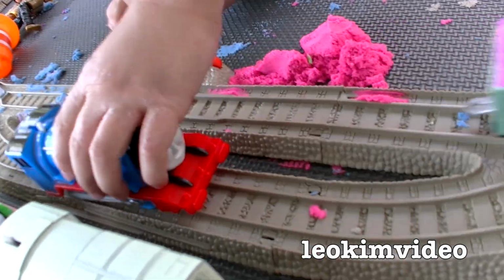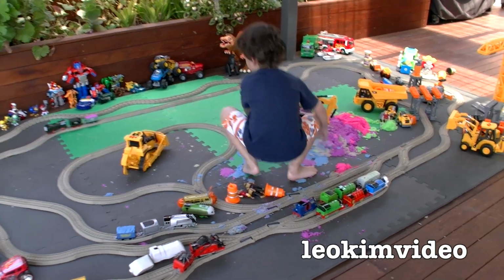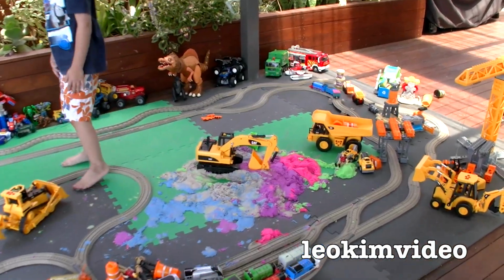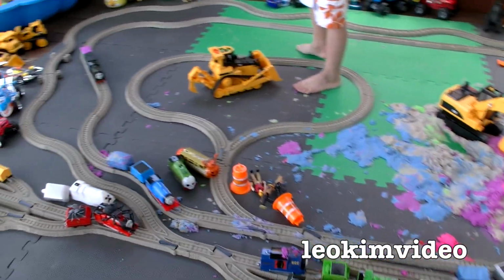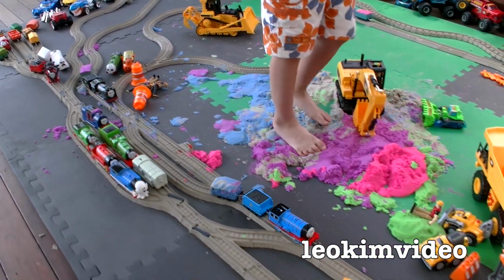Oh! That's really different, you know. The Trackmaster 2 trains run with a very different sound versus Trackmaster Classic or Trackmaster 1. I sort of miss that sound, actually, although some people won't. Look at them go.